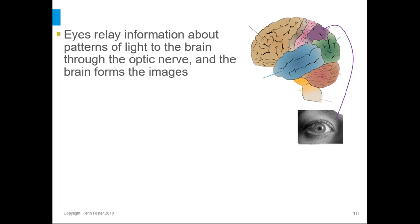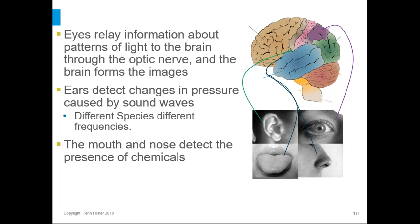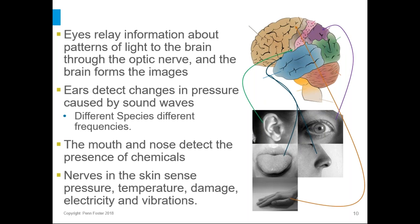So that's eyes. Sound waves happen at many different frequencies, and different species can detect different frequencies. The mouth and nose detect the presence of chemicals, and nerves send those signals to the brain, letting them know what chemicals are there, and we identify those as smells or tastes. And skin is a very important sensory organ. There's different nerves in the skin that sense pressure, temperature, physical damage, electricity, and vibrations. And all of those different signals get sent to the brain.